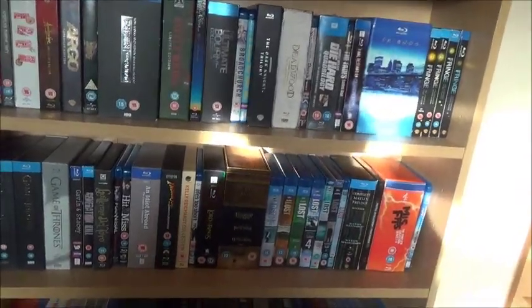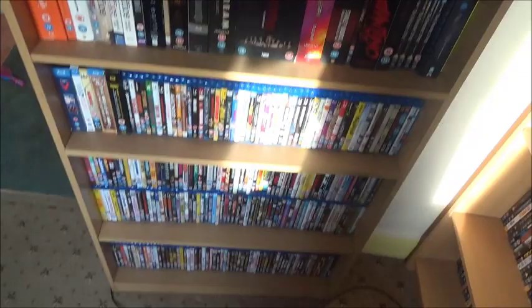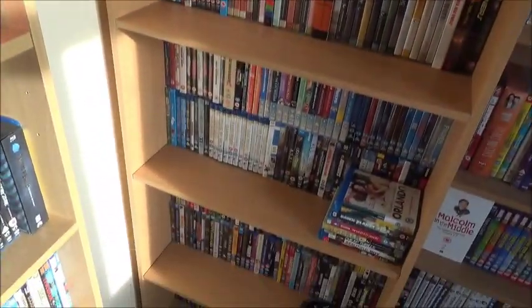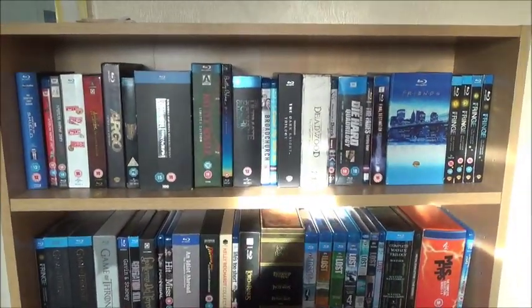So first I'm going to give a very, very quick scan over stuff so you can see how much I have. Then it continues on the next shelf, or the next bookcase even, with all those DVDs which I won't get into. I might do a separate video for those, but for now it's just Blu-rays.